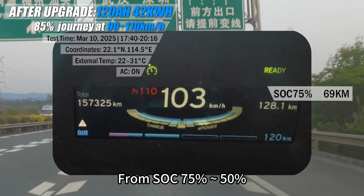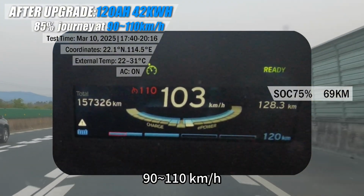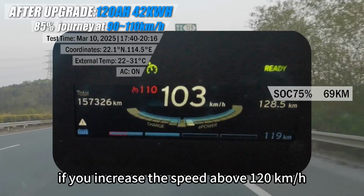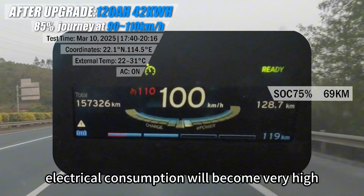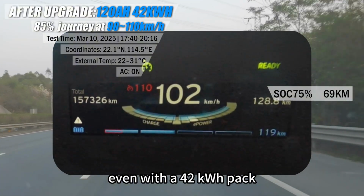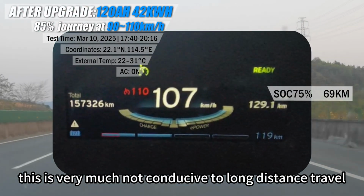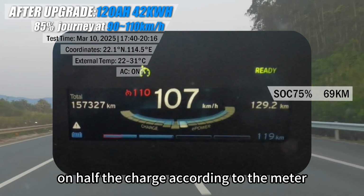From SOC 75% to 50%, we have been maintaining a speed of 90 to 110 km per hour. The disadvantage of an electric car is very obvious at this place: if you increase the speed above 120 km per hour, as wind resistance increases, electrical consumption will become very high. If you're traveling at this speed, even with a 42 kWh pack, the range won't be more than 150 km. This is very much not conducive to long distance travel. Back to our test, we traveled 128 km on half the charge according to the meter.